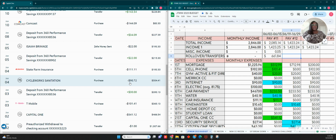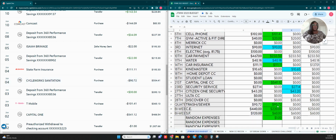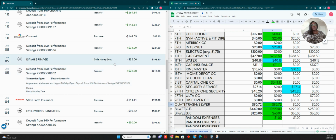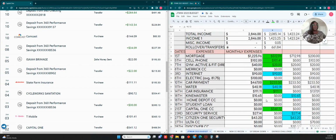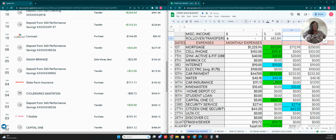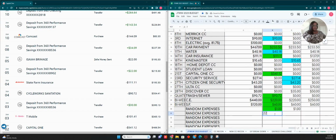Then 90.72 was for my trash bill. And there it is. We already knew that got paid. Then 111.11 is the car insurance bill, which we knew got paid. Then I actually moved, I'm not even going to add these. Well, maybe I should. I took $22 out of my birthday fund, I believe, and sent my nephew, who turned 22, $22. Plus 22, and we're going to take out 22.